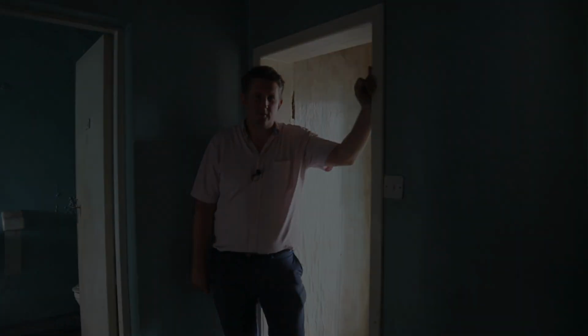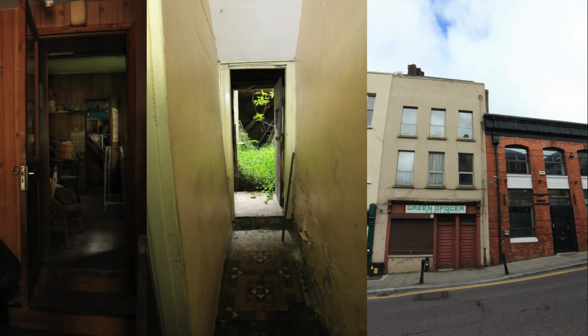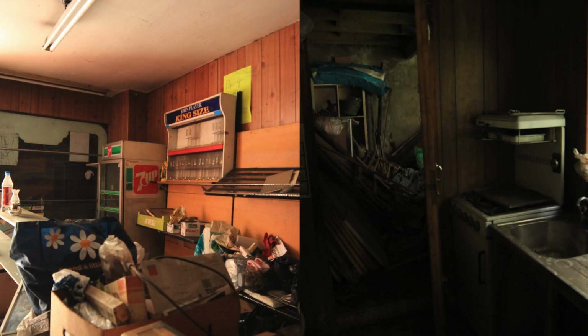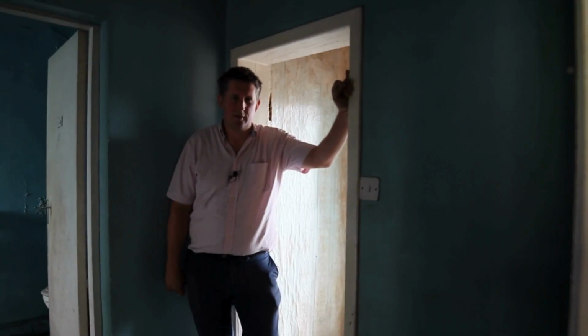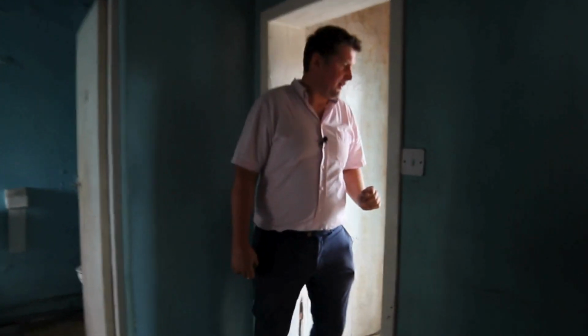This is a building in Shandon Street which is dating back to 1770. This was previously a grocery store on the ground floor with residential apartments overhead. Formerly they ran a vegetable store downstairs and they actually rented the rooms out to people working in the old Dunlops in the marina. We'll just take a quick walk through here.